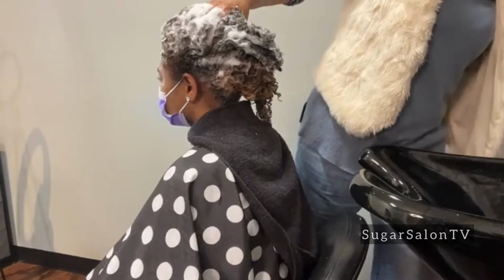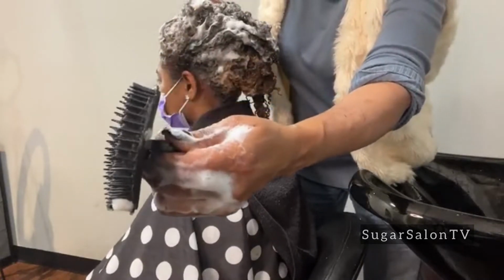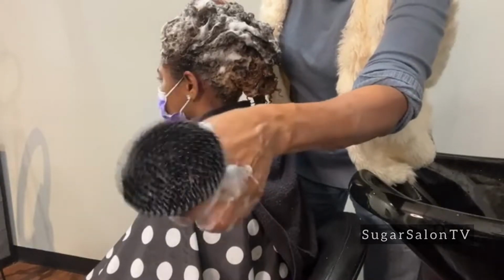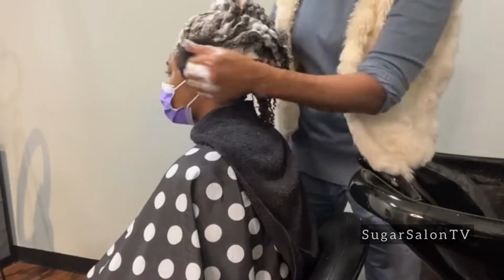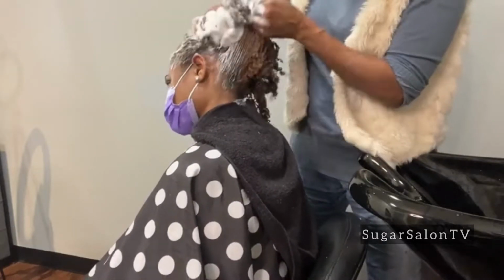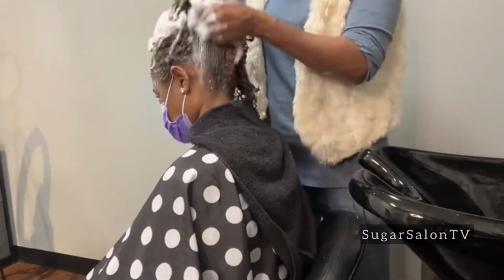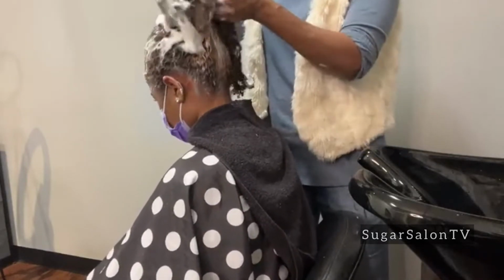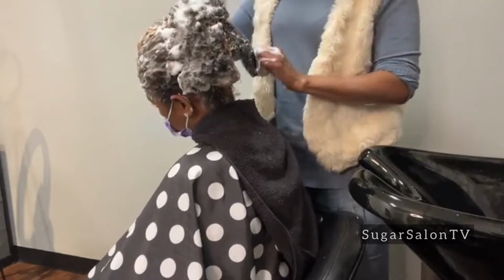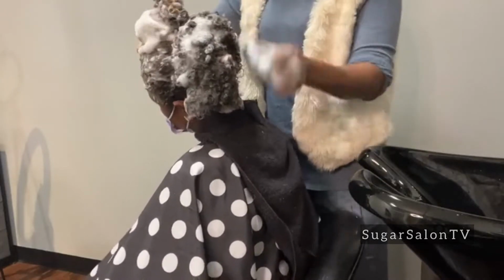And natural hair tends to be, that's the little scrubber I'm showing you. So I did use it on her. They sell them in most Asian beauty supply stores, and they're probably like $1 or $2 or something like that. Very inexpensive. They don't pull the hair out or anything like that, just an FYI. So they're very good for making sure you get that scalp.